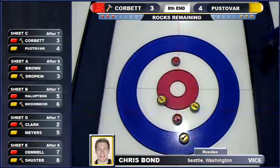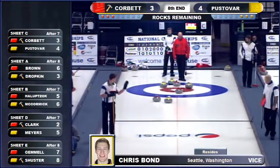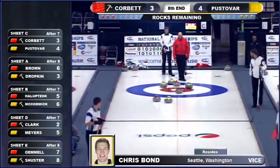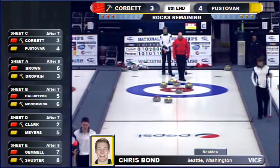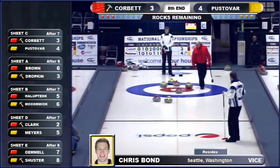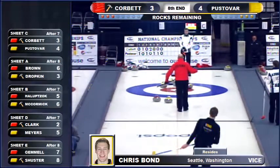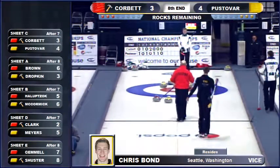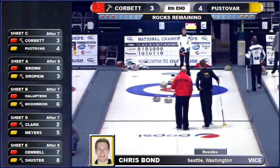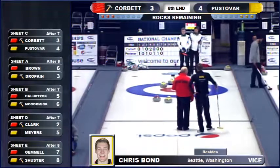Not a great result there. Pustovar now sitting two. I don't know if it helps us that much, but Red's out of there. Yeah, but it's a decent setup when you look at it like that. It's not the worst setup in the world. Paul's going to probably have to play the draw here, the out turn draw, or maybe the guard. If he just nosed shot, or the Corbett rock, you might be able to make the double, but that's also how you set Corbett up to take a large end.